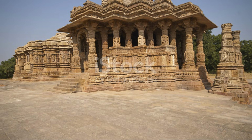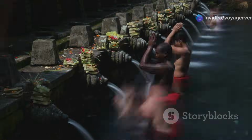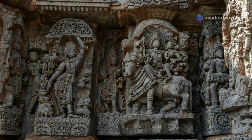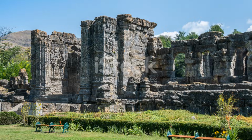The temple has three main parts: the Surya Kund, the Sabha Mandap and the Guda Mandap. The Surya Kund is a huge rectangular pool used for special baths. The Madera Sun Temple shows how skilled the builders were and how much people respected the sun in ancient India.